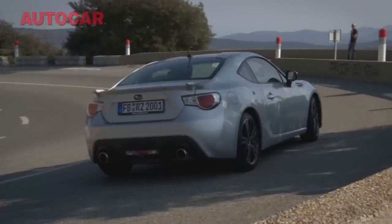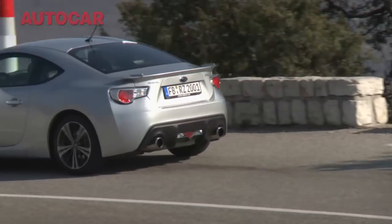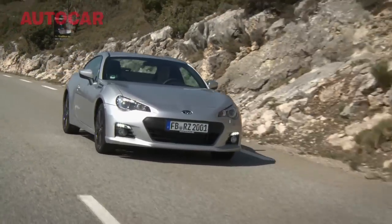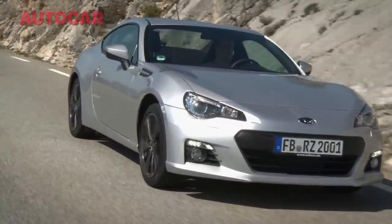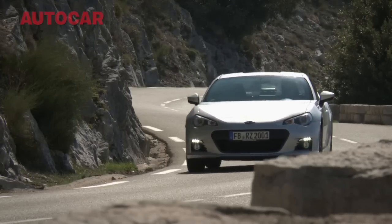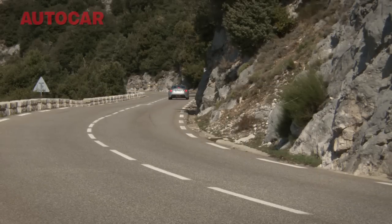So, we've driven prototypes on circuits, but this is our first proper go on the road in either a BRZ or the Toyota GT86. And the first question to answer, the obvious one, is does it handle as well out here in the real world as we've all read that it does on the circuit? The answer, it seems to me, is a fairly emphatic yes. This car just does all the basics so well.